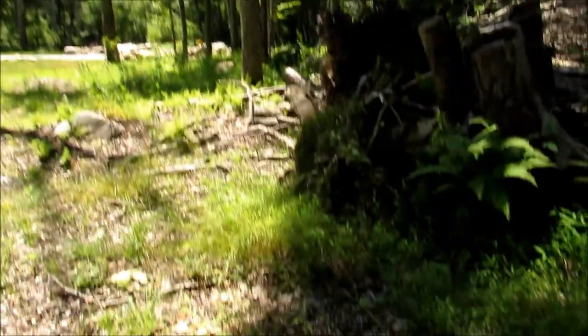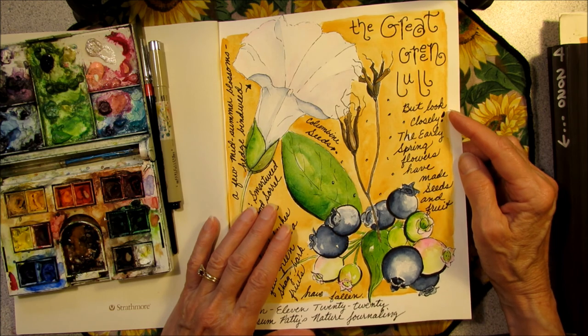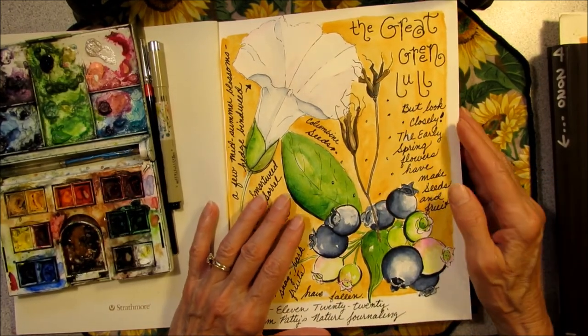It's a special time of the year. If you look closely, you can find seeds and fruits and blossoms. What can you find in your area?